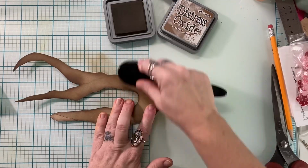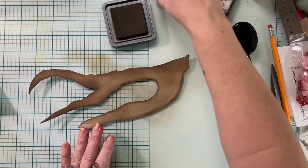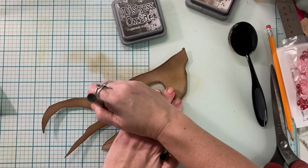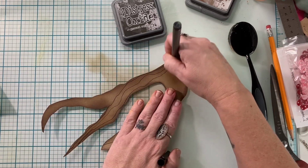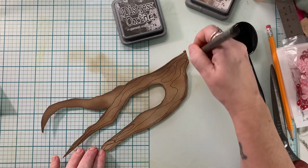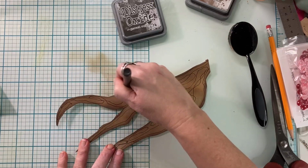So I'm going to put that on, and then I will bring in a pen, and I'm going to sketch just some very random lines, you know, trying to make this like a texturized branch, and you know, not being picky, not thinking about it too much, just throw them on there.